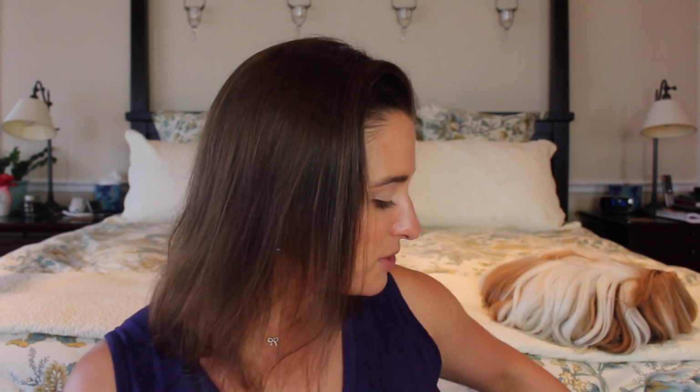So that's where we're going to start my haul. I've had these things for like 8 or 9 or 10 weeks already, and I love them. So the first thing I knew that I wanted was a good pair of quality, comfortable maternity skinny jeans. I don't know why that was so hard to say.